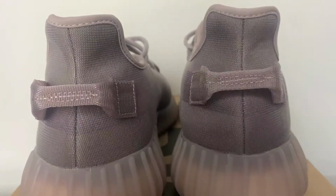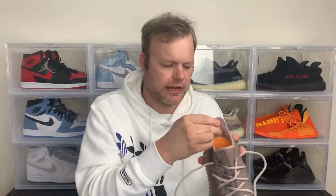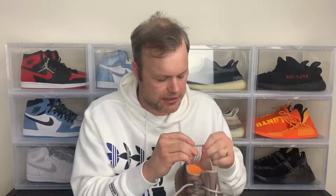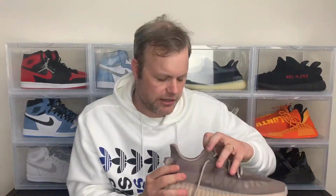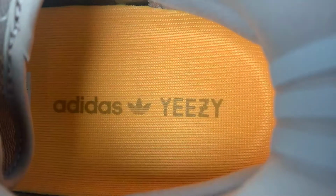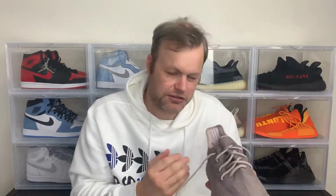Then another nice little detail is you've got a heel pull on the back. Most 350s at the moment don't come with a heel pull. The older models, like the Breads right there, you can see it's got a heel tab right there, so that's obviously quite nice. And then you've got this heel counter itself. You've got the Adidas three stripes going down, you can see that there. And then if we look inside at the insole, you've just got that Adidas and then the Yeezy logo on an orange insole. So that's an interesting contrast, I'd say.